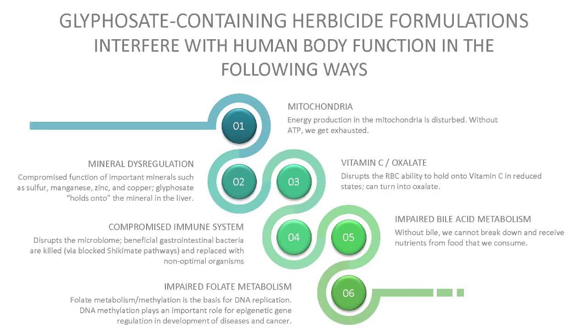Glyphosate-containing herbicide formulations interfere with human body functions in the following ways. Energy production in the mitochondria is disturbed, and without ATP that is produced by the mitochondria, we get tired, we get exhausted. There's compromised function of important minerals such as sulfur, manganese, zinc, and copper. Glyphosate holds on to the minerals in the liver, and it disrupts the red blood cells' ability to hold on to vitamin C in reduced states. It can even turn into oxalate.